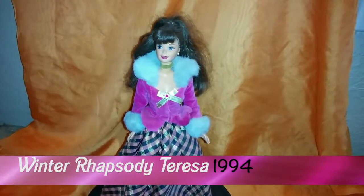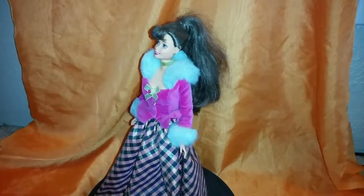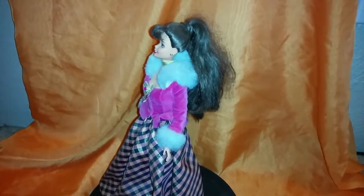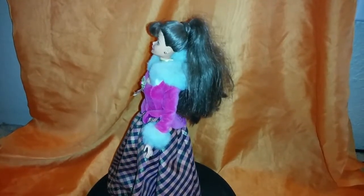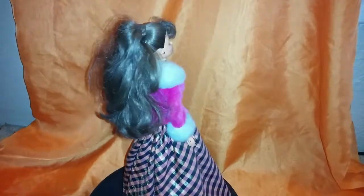Another from my mom, also an Avon release. She's so pretty, and funny enough, I really like her dress. Typically I don't, because usually they're very much products of their time. Example, just about every 80s Barbie ever. But this one I love. I also really love her hair.